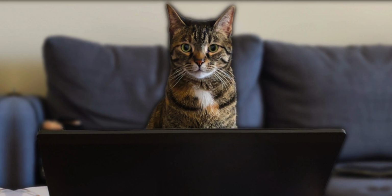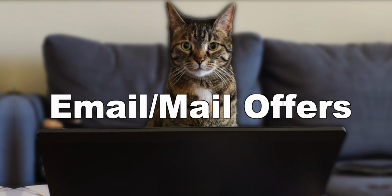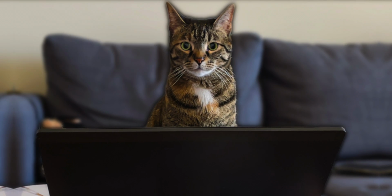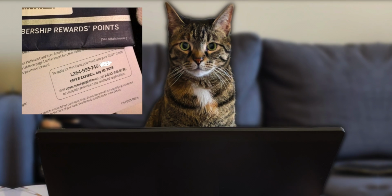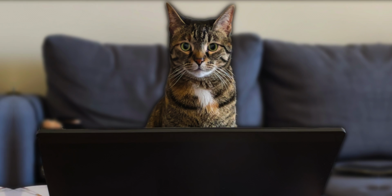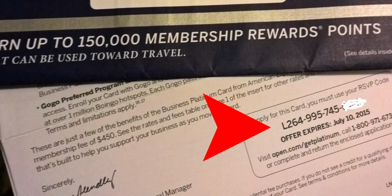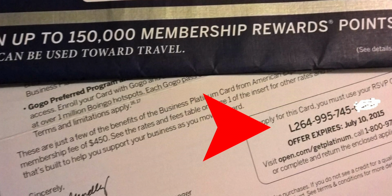And then there's the fourth method people have used to bypass pop-up jail, which is to use email and mail offers. However, you can't just use a generic mail or email offer. You basically have to have a personal invitation from American Express to actually apply for the card. And usually you can tell a generic from a personal mail or email offer at the end of the email or towards the bottom of the mail offer. There'll be a 4-digit code that you'll enter when you're filling out the application.